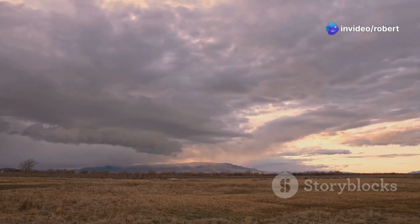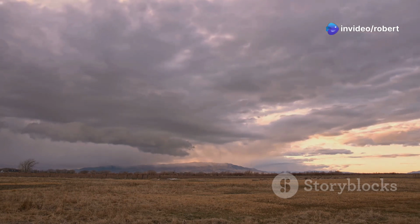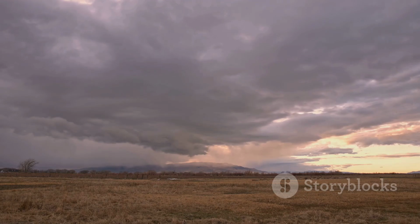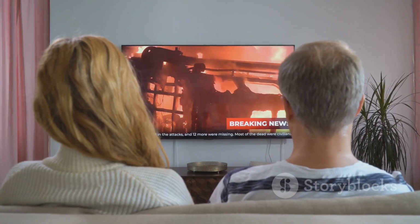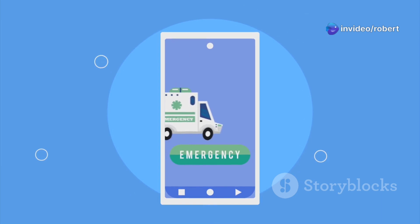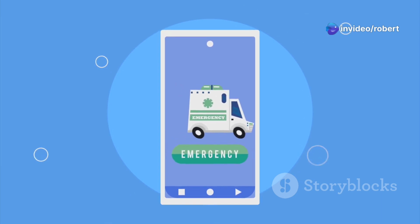You might also see warning signs in the sky, like a dark greenish color, a large looming wall cloud, or a loud roar that sounds like a freight train. It is incredibly important to pay attention to these warnings. Your local news station, a weather radio, or a smartphone app can give you the latest updates.